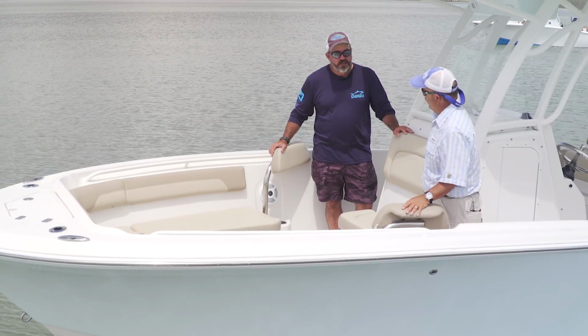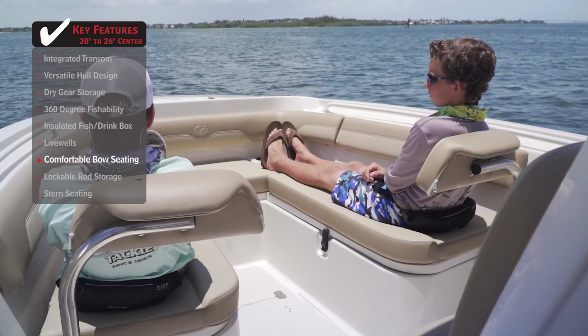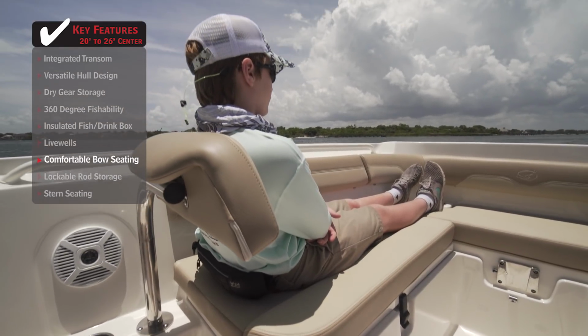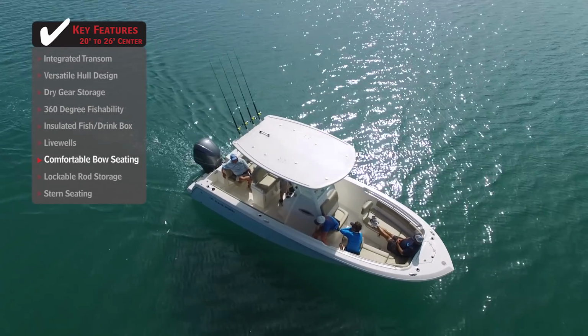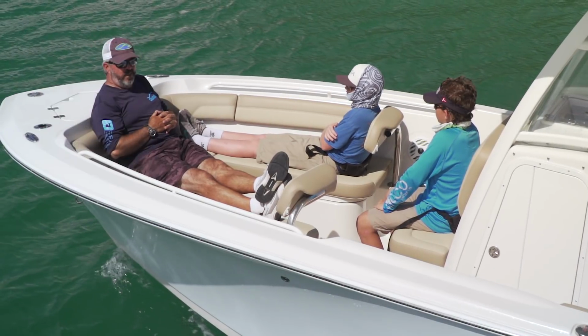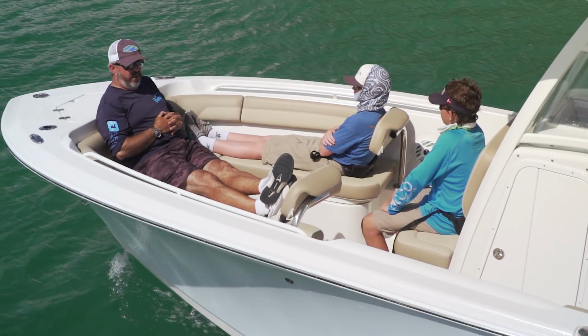Tell me how you like these backrests. Makes you a nice little armrest right there if you're sitting here, or a backrest. There's a whole lot more going on up here than just fishing. Look at the seating on this boat. This boat is rigged up to take a bunch of people out for a ride. Set a table in there and you've got a great place for a picnic.